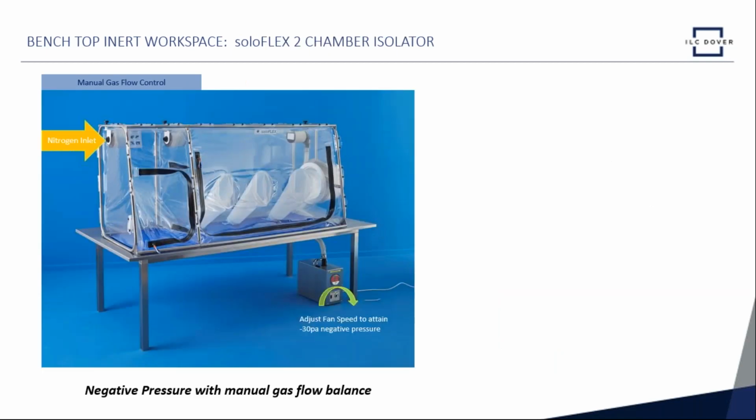A little bit more sophisticated, we have what we call the SOLO Flex solution. The SOLO Flex is an off-the-shelf standard design available in 3 sizes: 2 gloves wide, 3 gloves wide as is shown here, or 4 gloves wide. And the SOLO Flex operates at negative pressure.